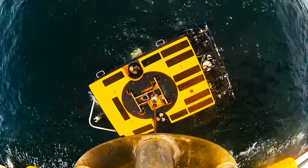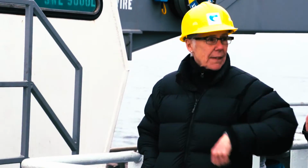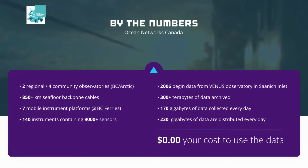If Ocean Networks Canada doesn't continue to maintain and operate these observatories, we'll be losing a big part of observing our ocean. Now, the reason we need to observe the ocean is because the ocean is one of the most important ecosystems on the planet that helps us live as human beings with a high quality of life on the planet.